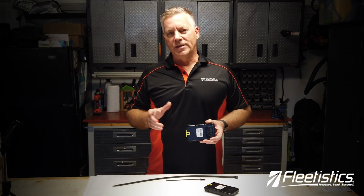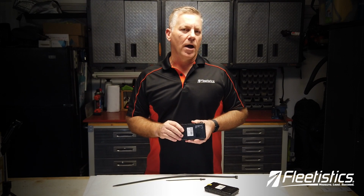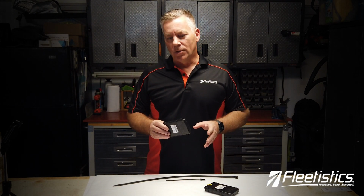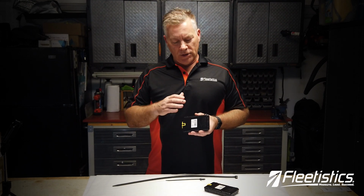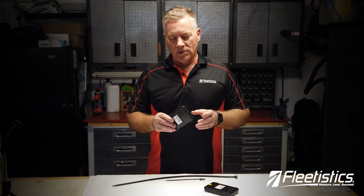Hey folks, Aaron with Fleetistics, and today we're introducing a new battery-powered asset tracker which cannot be recharged and the batteries are not replaceable. So how does this work? Well, this unit will report 5,000 messages, and at the end of that 5,000 messages, what you do is you actually take it and you throw it away.